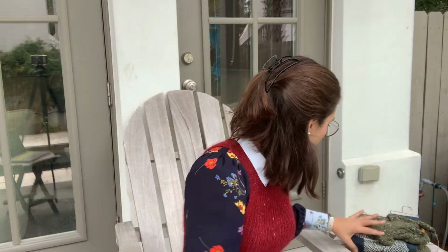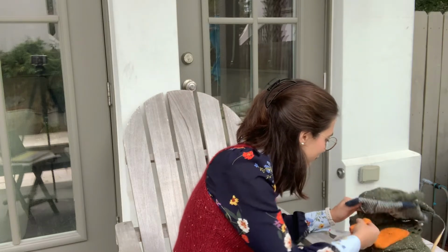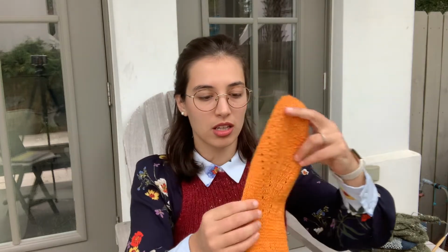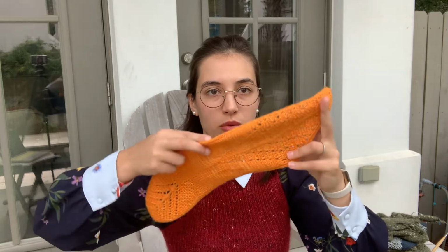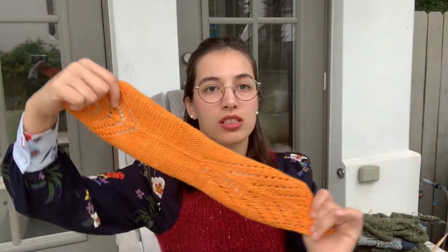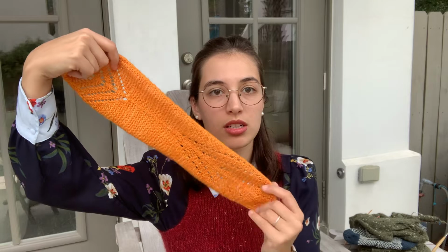First, we have the Summer Storm scarf. Last time I had not blocked it, this time I did. So it barely rolls because it has an I-cord on the edge. And you can really see how it looks.